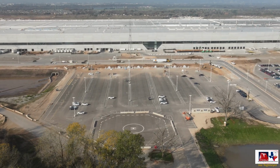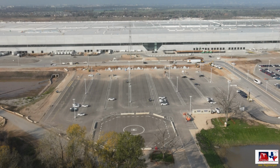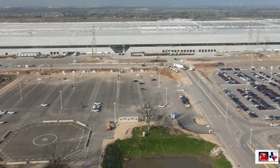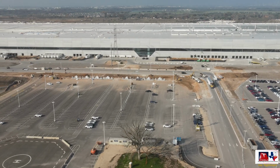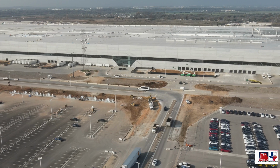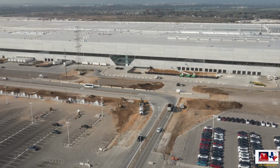So if you compare this image of the small parking lot to my previous video 48 hours ago, quite a bit of the Model Ys have been moved out. That's a great sign, meaning they're being transported off-site. You can see the supercharger installation is definitely coming along as well.